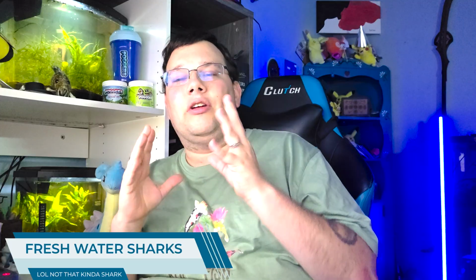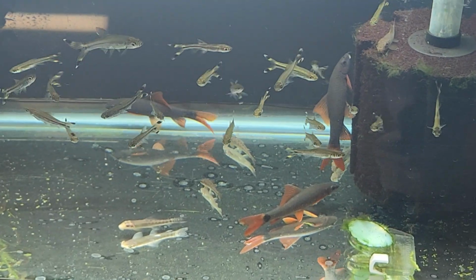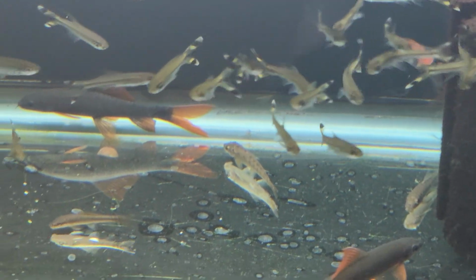Next on the list, and let me please be clear here, these are not real sharks. They're actually more related to a minnow, but they have a sleek body that makes them look more shark-like. They're incredibly cool, and of course, saying shark over minnow helps them sell better. The red-tailed shark and the bala shark are the two biggest we have in the hobby. The red-tailed shark has a beautiful jet black body with a bright red tail, and it's really stunning. Something you would really think you'd want in your community tank.